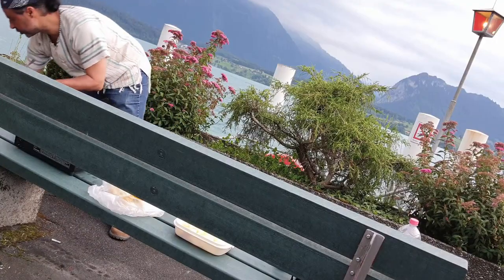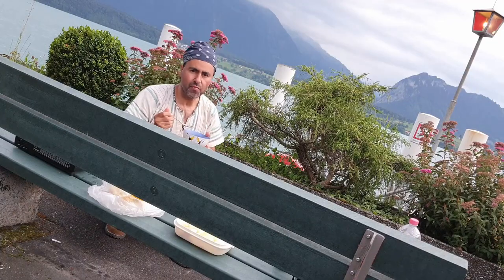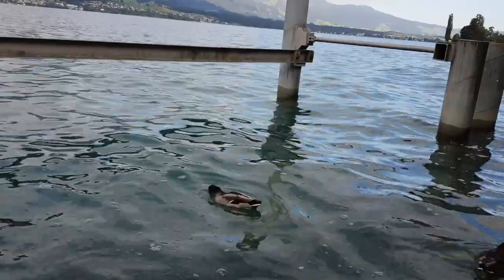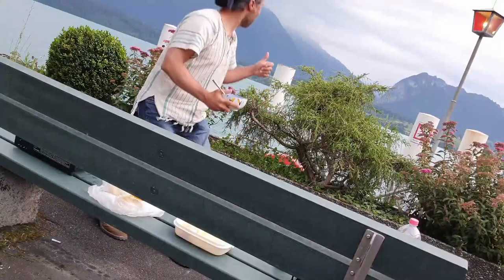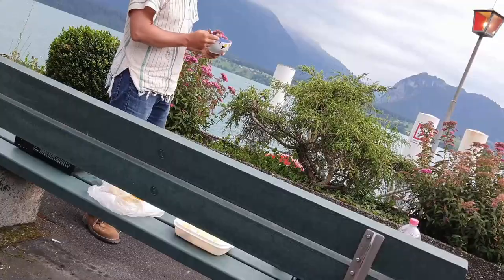Okay, that's it. Very fresh. Delicious. I love it. Nice view behind. Interlaken Sea.